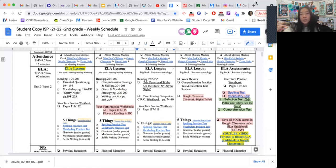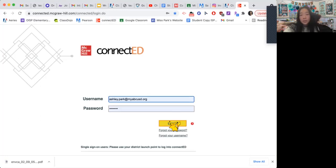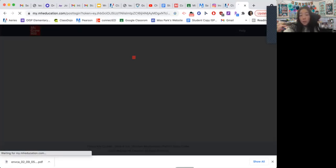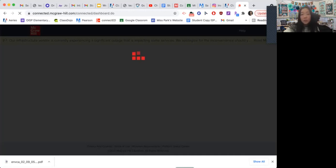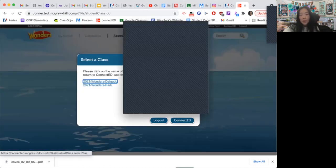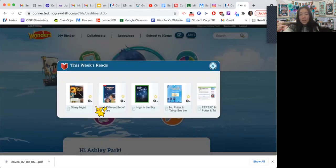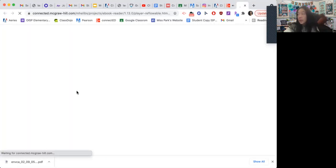So what I'm going to do is go to ConnectEd because I don't have my book. If you don't have your little book, this is an option for you. If you do have your little book, I think it's great for you to use it. I'm going to click on read. I'm going to click on the book from yesterday, Starry Night.